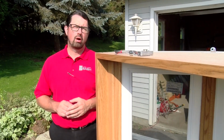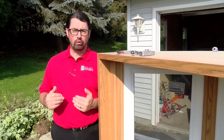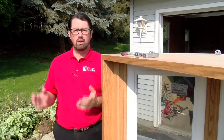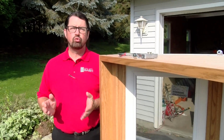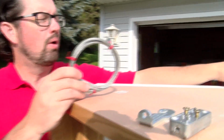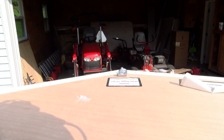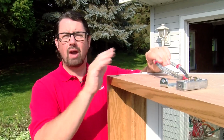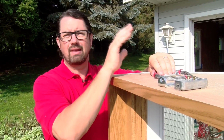One of the most important parts of installing a projection style window is the method in which you support the window. Now, old technology, they used to use the old-fashioned knee braces, and the old windows had a tendency to tip away from the home. With the new style windows, we use a cable support system. Now, the cables are anchored into the window, and there's an adjustment bolt on the bottom of the window that gives us the ability to adjust the window so it's perfectly plumb. These cables are anchored to the home.